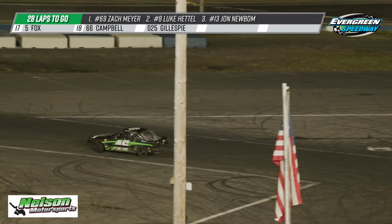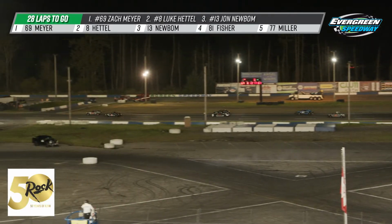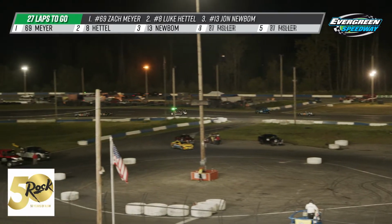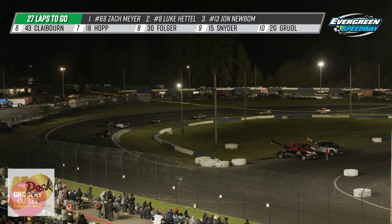Hathaway going back around one more time, but we're going to jump back up as we got a battle for the lead. That's Luke Hedl looking to the inside of Zach Meyer. Doesn't quite have enough going into the 3/8 turn number 3. And there's a really good battle too going into turn number 4 and into turn number 5.